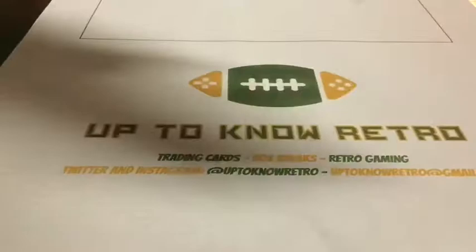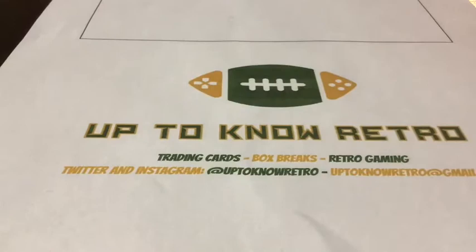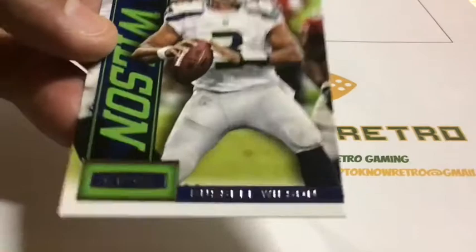Okay, 2016 Score. So we're going to start out with the pack that was the 2013 Rookies and Stars. 8 cards. Like I said, this one was stuck to the box. Okay, not cool. But opening it right away, already decently happy to see my man Russell Wilson. Okay, so we got a Russell Wilson in the pack.